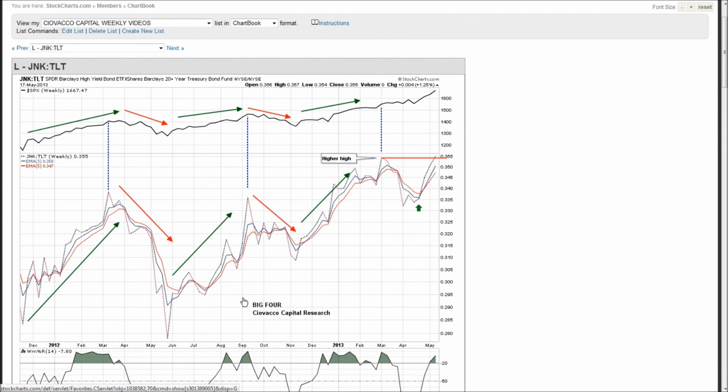This is chart 4 of the big 4. This is junk or riskier bonds relative to more conservative long-term treasuries. You can think of this as risk on relative to risk off. When the ratio rises, higher yield and riskier instruments are in greater demand relative to treasury bonds. When the ratio falls, investors are migrating towards more conservative treasuries, and they're in greater demand relative to riskier junk bonds. Risk on, risk off.